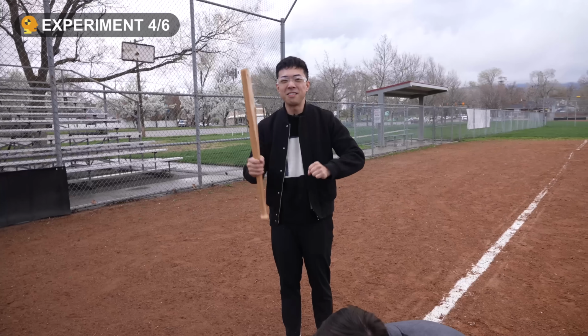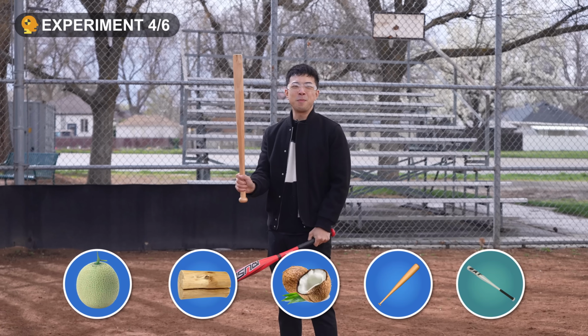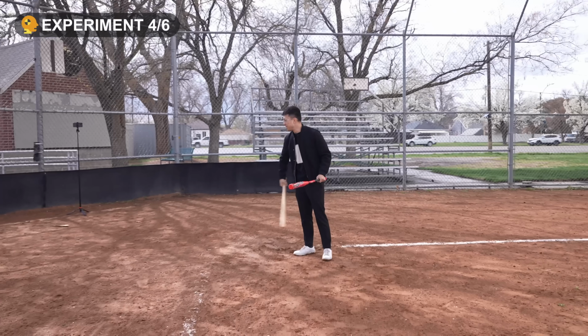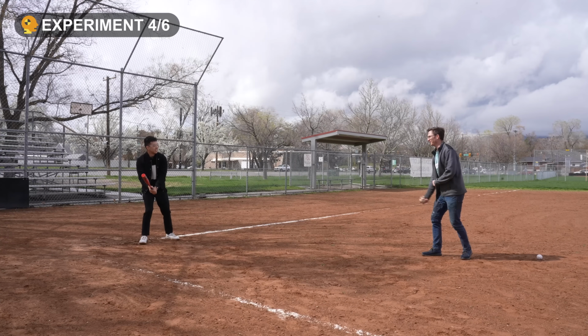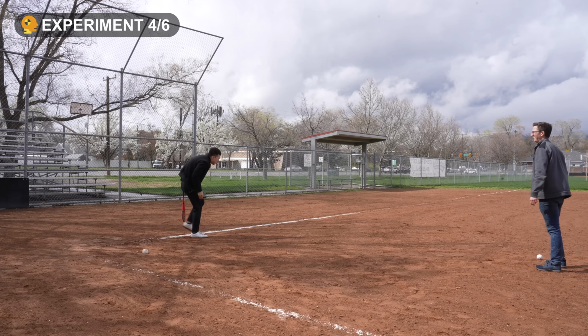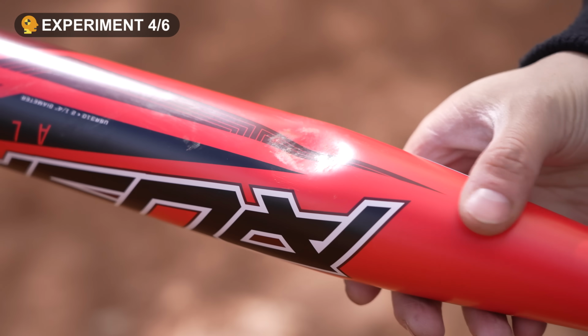Oh, man! When I was hitting it, it jerked my whole body backwards. It kind of hurt. Our wood bat is obviously destroyed, so let's upgrade to a metal bat. We'll see what happens. This might hurt me. All right, here comes a real heater. Oh man, that hurt. It made a giant dent on the baseball bat.